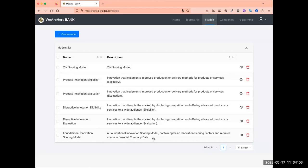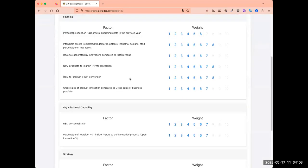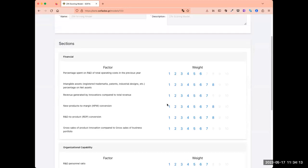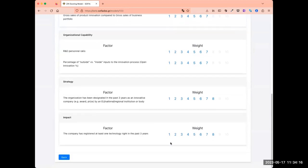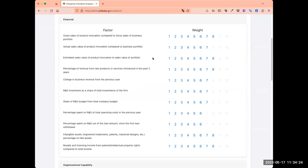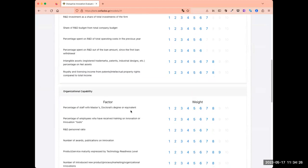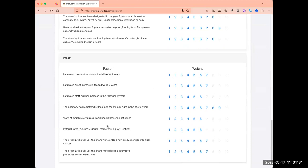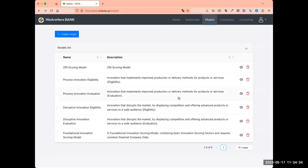As we have already mentioned, each model has sections, and each section has factors with specific weighting. For example, we can see here a very simple model, and here a more complex one. We have more financial factors, more organizational factors, strategy and impact factors. Each of them has a specific weight. So this is the base to make all the calculations for the innovation scorecards.